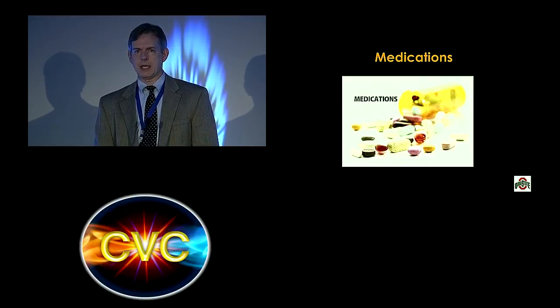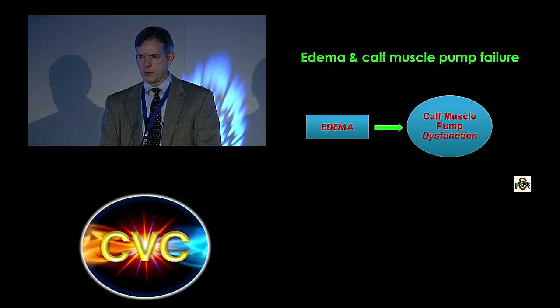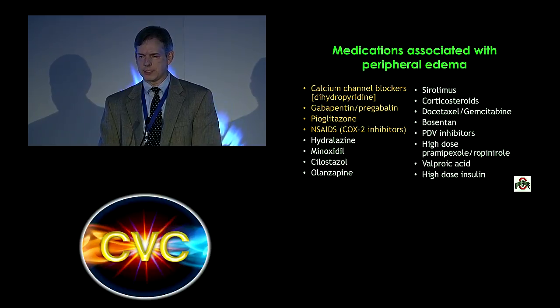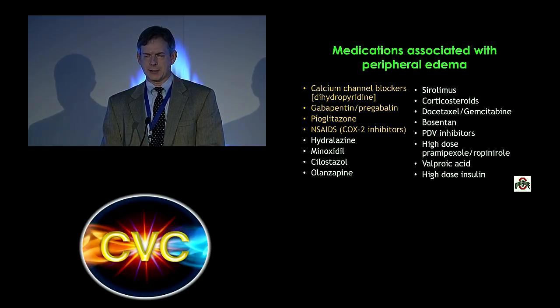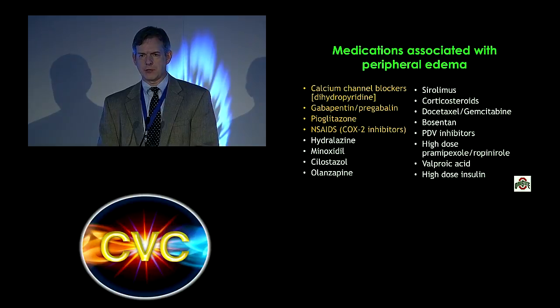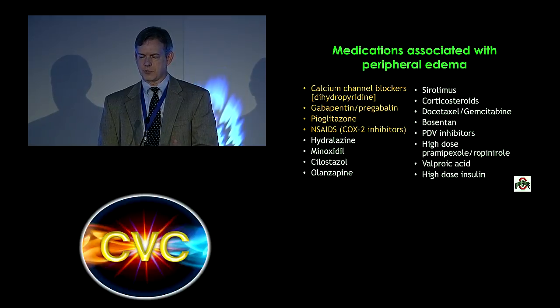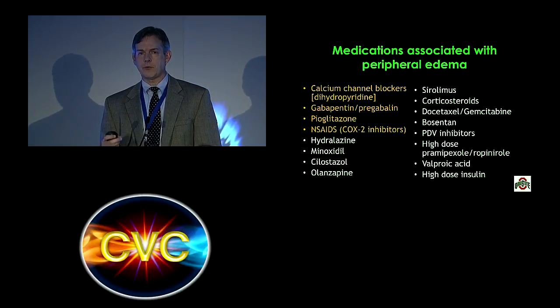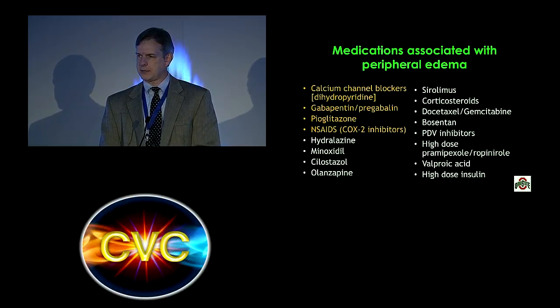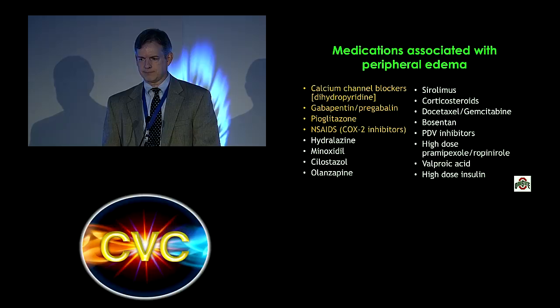Medications. Well, why are medications important? Well, because medications can cause edema, which of course can inhibit the calf muscle pump function, as well as the converse. And again, no way we can go through all these in the interest of time, but the big four, as I like to call them, that I see day in and day out that are associated with edema include calcium channel blockers, especially of the dihydropyridine class, but don't forget diltiazem, often under-recognized cause of peripheral edema, and even verapamil can rarely cause peripheral edema. Gabapentin or pregabalin in your patients with chronic pain, a lot of swelling, a lot of weight gain. Pioglitazone, and finally the NSAIDs.